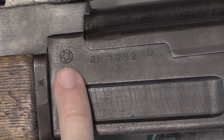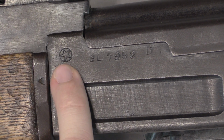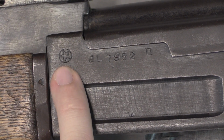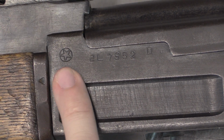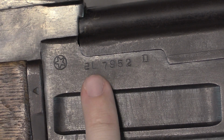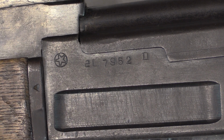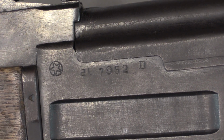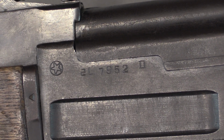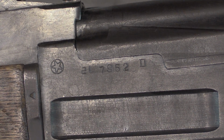This 5-pointed star in a circle is the standard North Korean national mark, you could say. You'll find that on all the North Korean AKs. And then this here is our serial number, 2L, or that may be a Korean character, 7952. And this is actually almost a completely matching gun. Everything except the bolt that is numbered has that same number. So we'll see it a few more times.